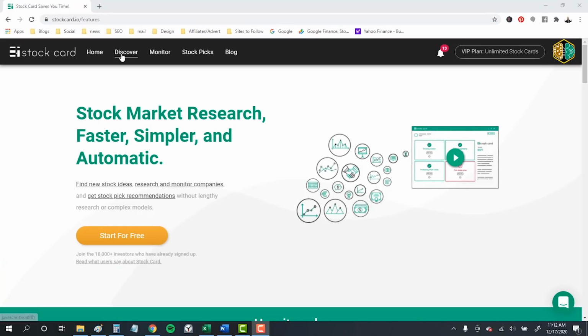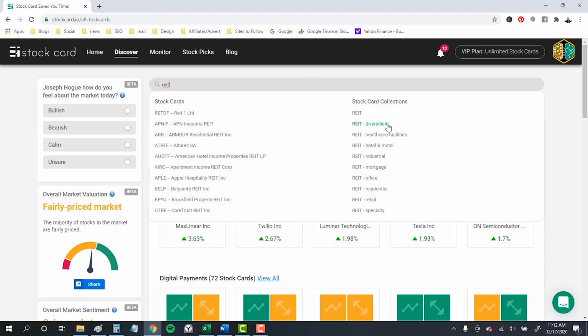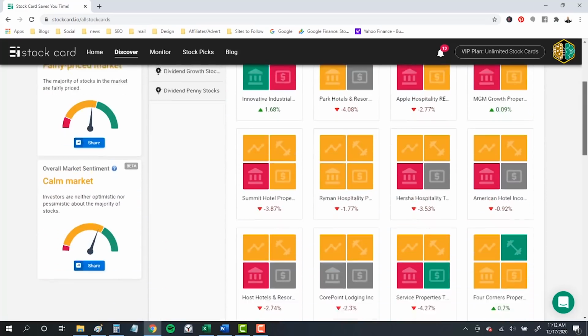I'll be using stockcard.io to narrow down that list. StockCard has a great search feature that's going to help you find stocks within a theme or a group. You just search for the topic, like REITs here, and then the drop-down is going to show you all the stocks in that group or the theme.